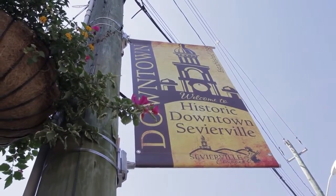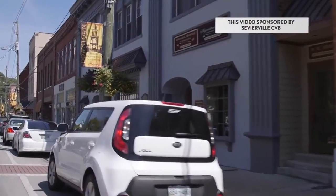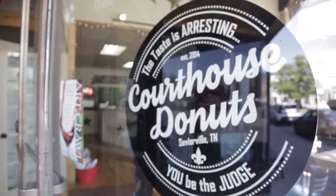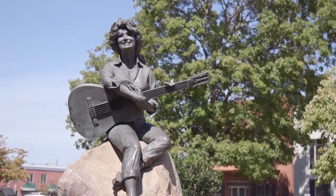We are in the heart of downtown Sevierville. This is a wonderful historic district with lots of shops and restaurants and things to see and do. And of course, we've also got our statue of Dolly Parton, who's Sevierville's hometown girl.